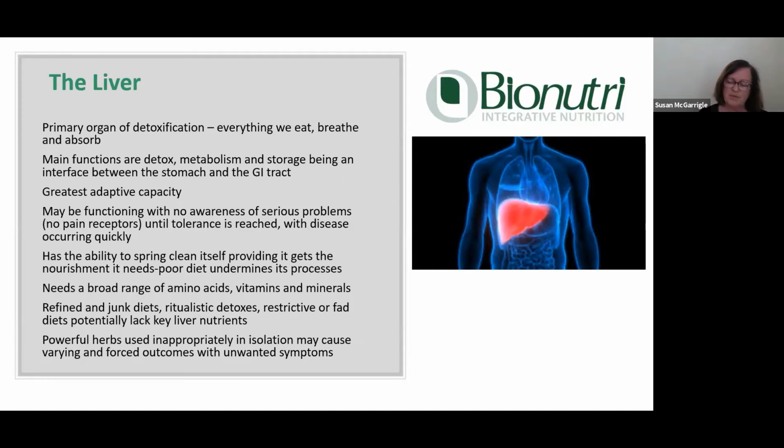Also, sometimes people use powerful herbs in quite large amounts in isolation, and this can upset the liver and cause varying unforeseen outcomes, because the liver needs this broad spectrum of nutrients. Using a herb in isolation, which might shake it up, could cause symptoms that you didn't want.